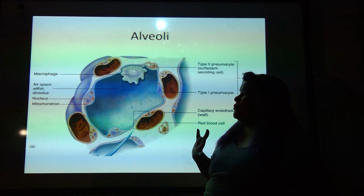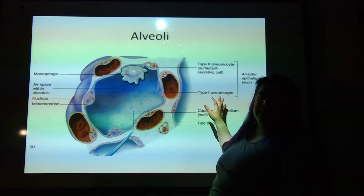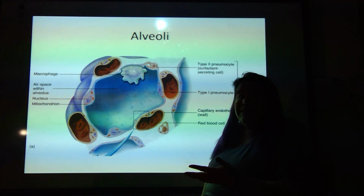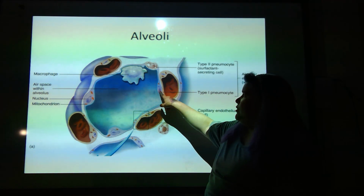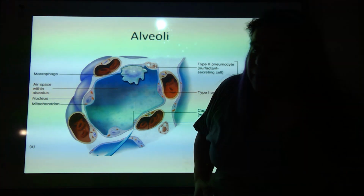We have two types of cells that make up the alveoli themselves, and they're called pneumocytes. So pneumonia deals with your lungs: pneumocyte, lung cell, okay? You've got these very, very flat cells, kind of in lavender, that are type 1 pneumocytes. This is the site where the gas exchange actually happens.